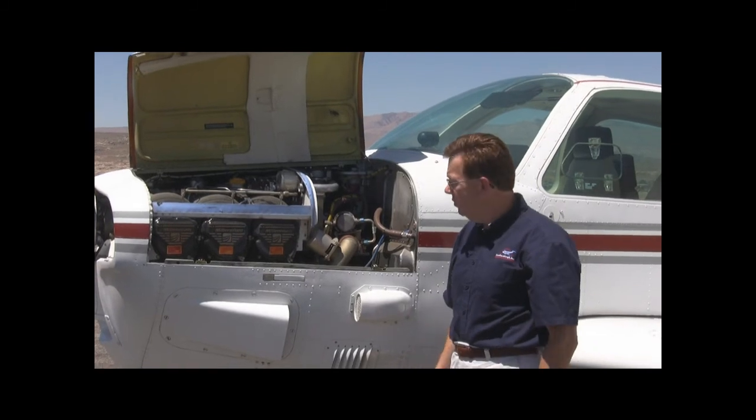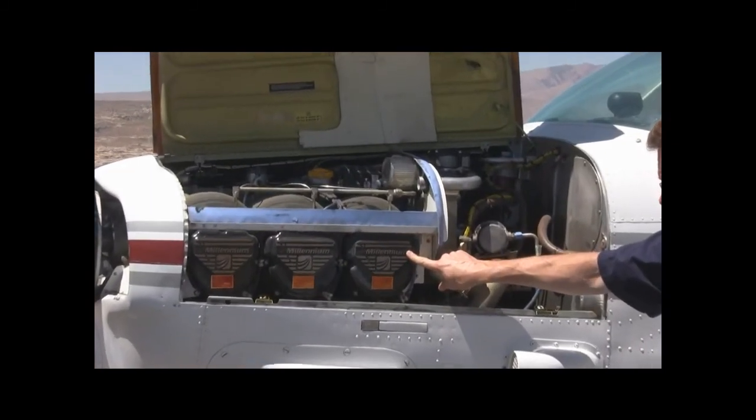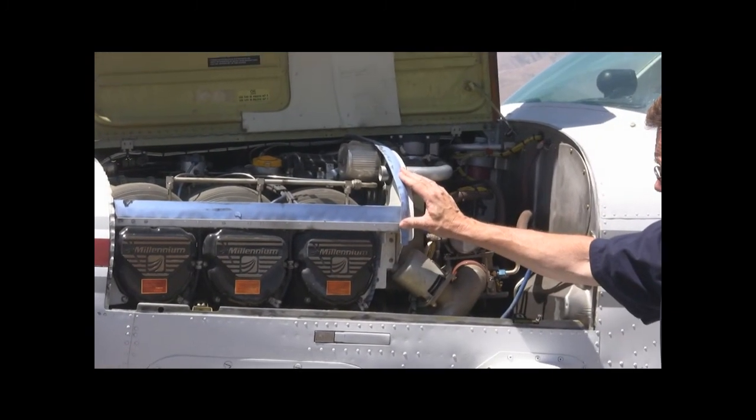Let's take a look at this beautiful engine. You'll notice it has superior Millennium cylinders with Garmin fuel injectors and a beautiful baffle system.